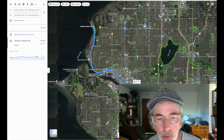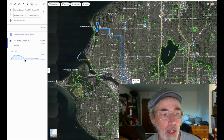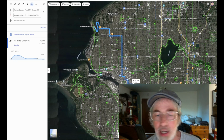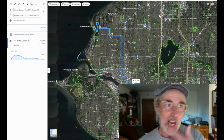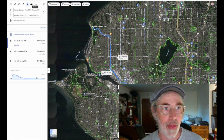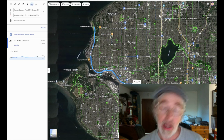Let's say we move that over to where the walking one is. Boom, there you've got a big hill. This is a big hill. You've got to lump over. Why they'd want you to walk that, I do not know. That's weird. That would be the walking path there, and that's the bicycling path.